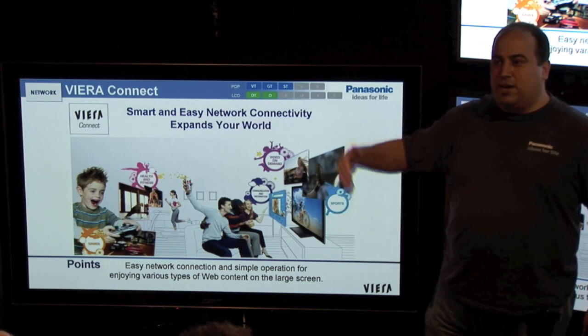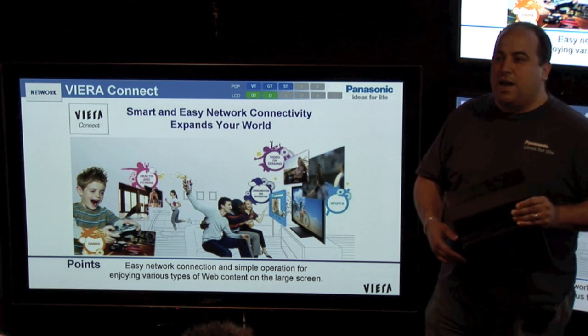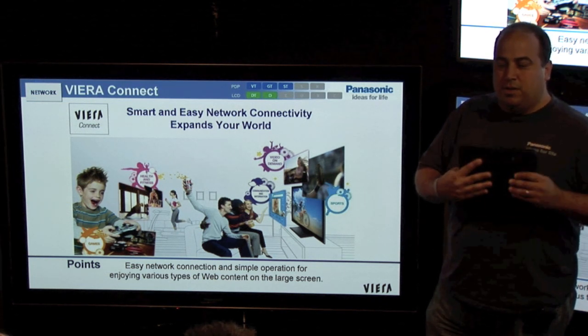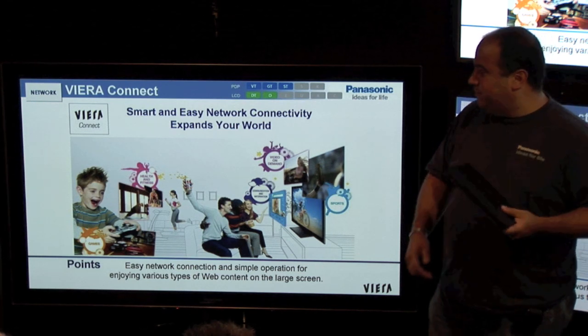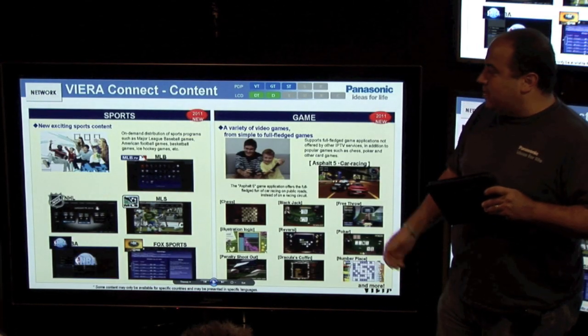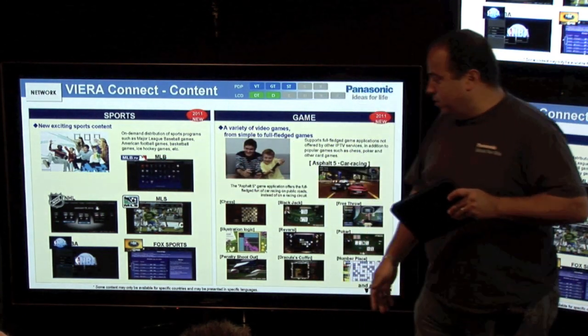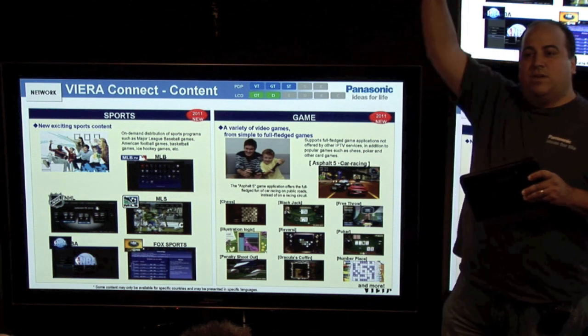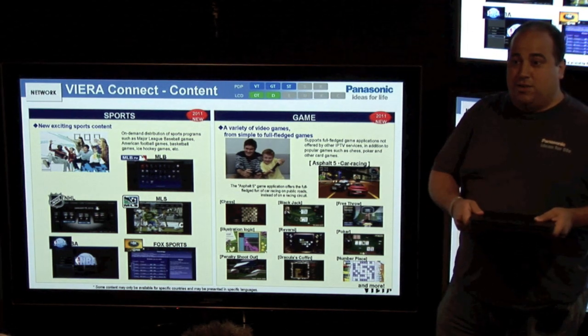Simply means that you get a menu screen that comes up. We've built in Android and iPod apps, so you can actually call up your TV's functionality on a panel, on a tablet, on an iPad. Viera Connect, all type of stuff we're talking about. Content partners, all the major sports. Video games that live on the cloud, and you can actually buy a USB controller and just sit at your TV and play them.